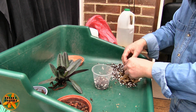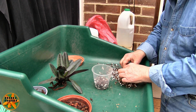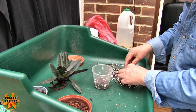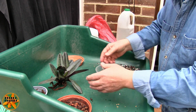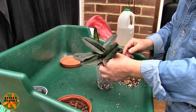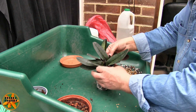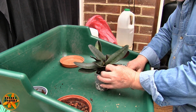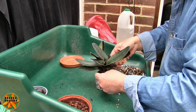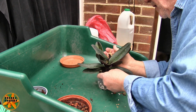Now I did substitute the moss for the cocoa husk for a while, cocoa chunks, but it did some good in some places, but overall I'm not as happy as I at first was. I think it's good stuff, but I think it needs reasonable temperatures so that it doesn't stay wet too long, which is what was happening with me basically. And with my cool temperatures, that basically was a no-no. It was just staying wet far too long.